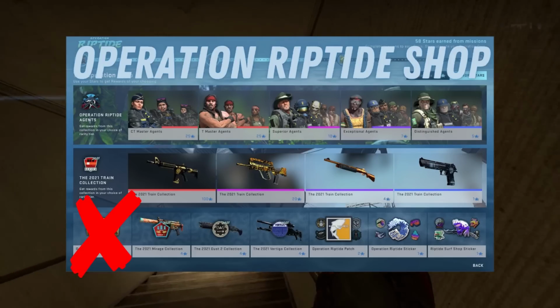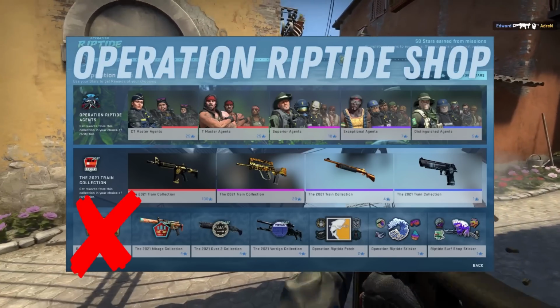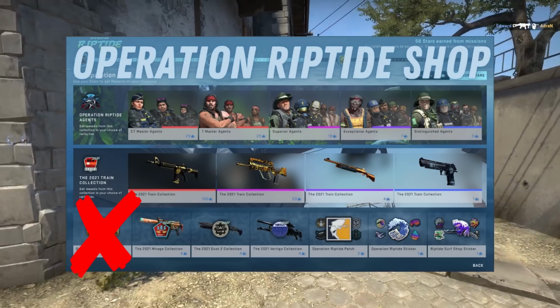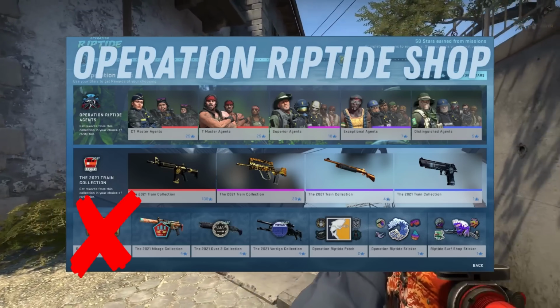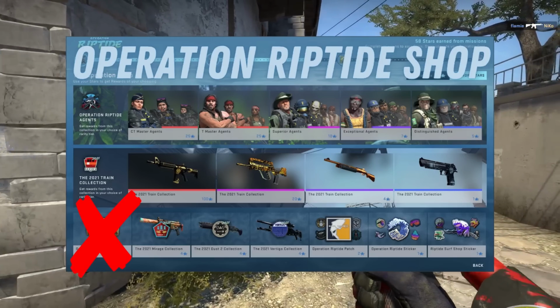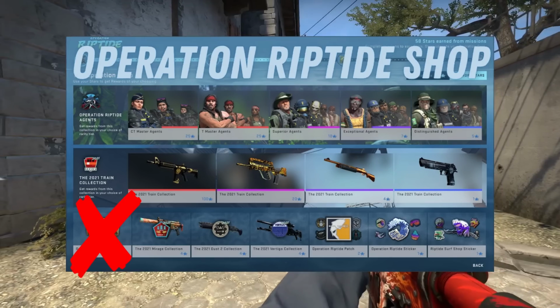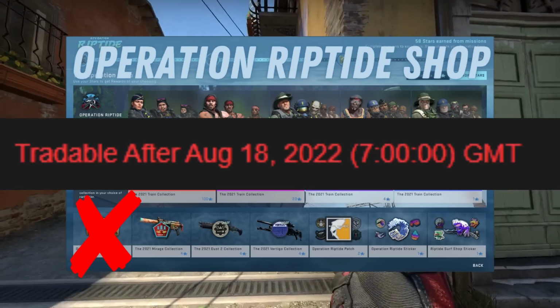This is for one very important reason. Every single thing in this operation shop is not a buy-it-and-you-get-it. Everything on this is a gamble. Everything except the Riptide case, you're buying with the hopes of getting a good specific item, and therefore it's not a buy-you-get-it, which means it's not going to have that 7-day cooldown.